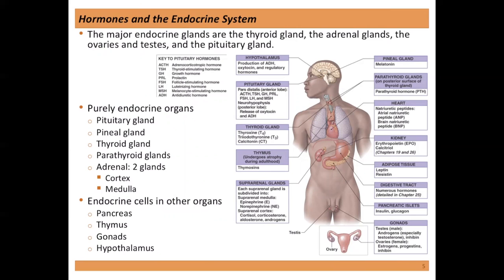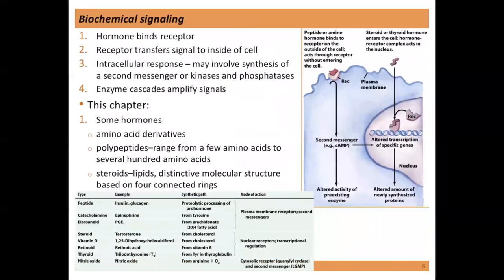So just understand that we have a bunch of different endocrine glands, and they release a bunch of different types of hormones that do a bunch of different types of things. Now, you may say that's really general, but that's about the level that we need to understand. If we really wanted to get into this, we would just get into a physiology class. But again, this being biochemistry, we want to look at the methods that these signals get from the outside of a cell to the inside of a cell.